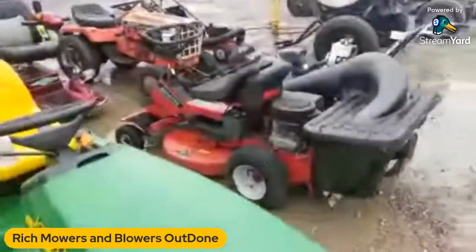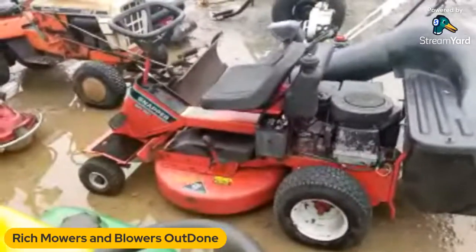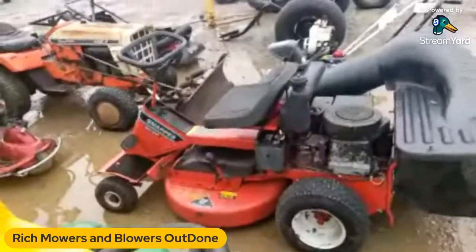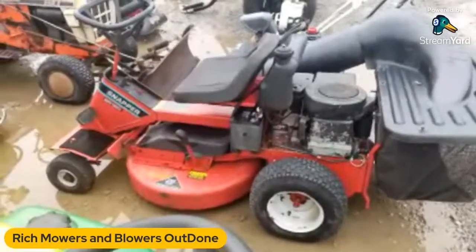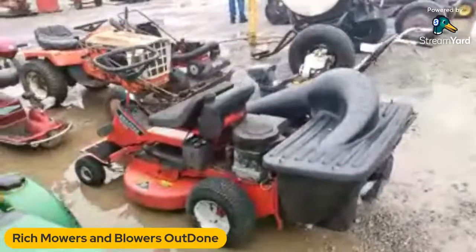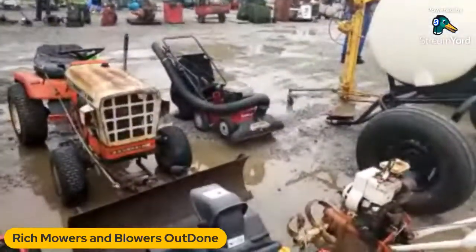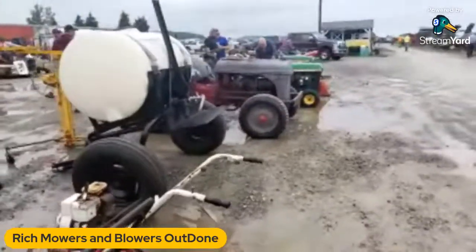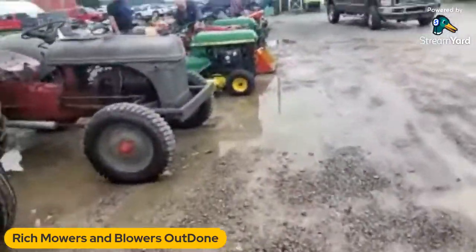Here's a nice little Snapper. I've had a couple people ask for little lawnmowers like this, and I don't have one. I've had a couple in the past, but I guess people with smaller yards would be good for that type of stuff. There is a sweeper bat. Those are always fun. And I don't know if you can hear that, somebody's trying to start a tractor up here. Let's go check it out.